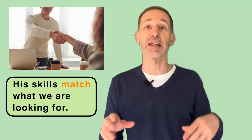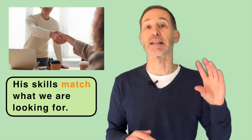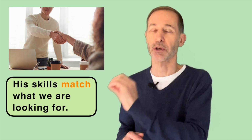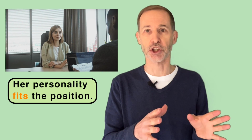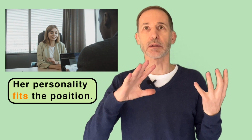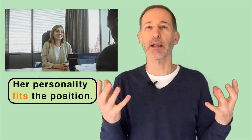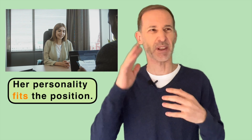Finally, what about a person and a job? You could say his skills match what we are looking for. So both are similar, his skills and the skills required for the job. So they match. Her personality fits the position. So imagine she is filling a gap or a space in the company. So her personality and what is required at the company are kind of the same shape. You have to think like that.